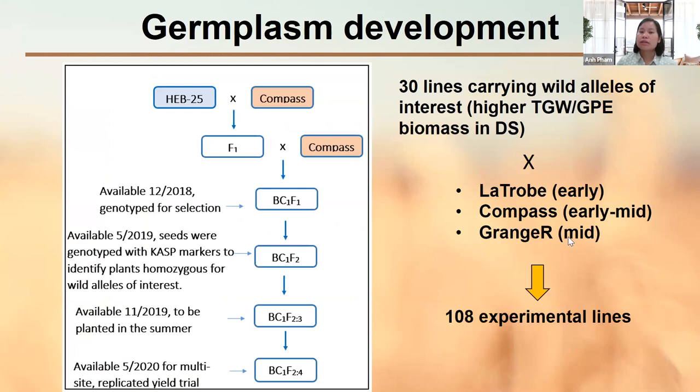So in order to answer those questions, we developed new germplasms. We selected 30 lines carrying the Y alleles of interest that have higher 1,000 grain weight and grain number per ear, or increase or reduce biomass in drought conditions that I mentioned before.